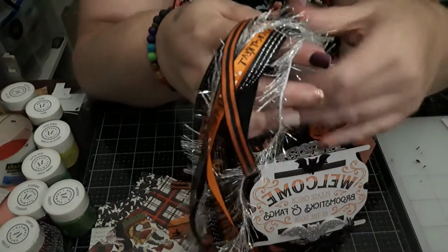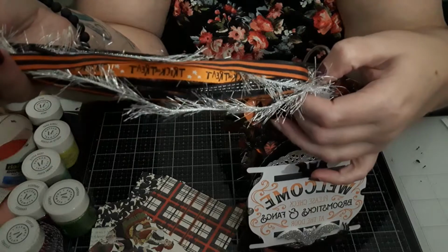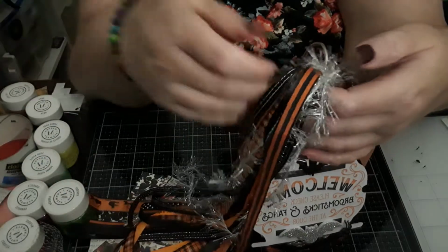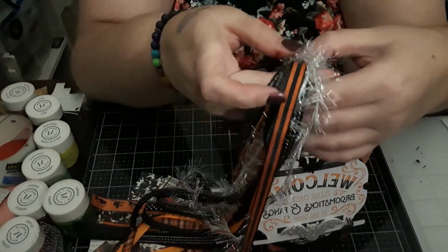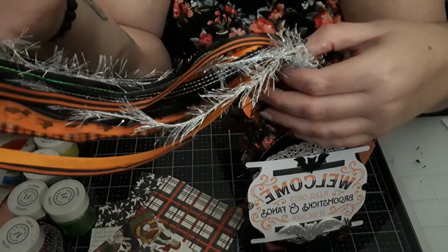These are just a bunch of ribbons. There's enough here that she can cut below this and use these individual strands. This is hot glued if she chooses to use some of these ribbons.